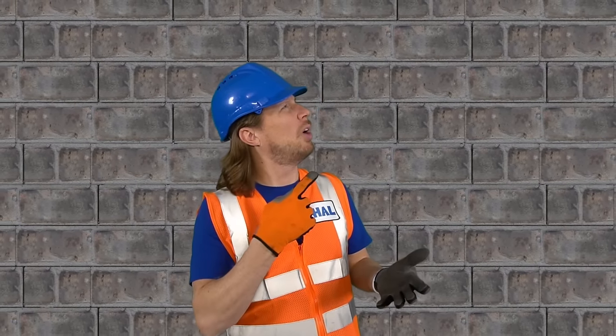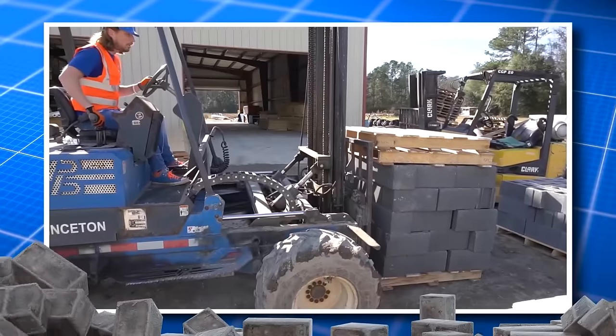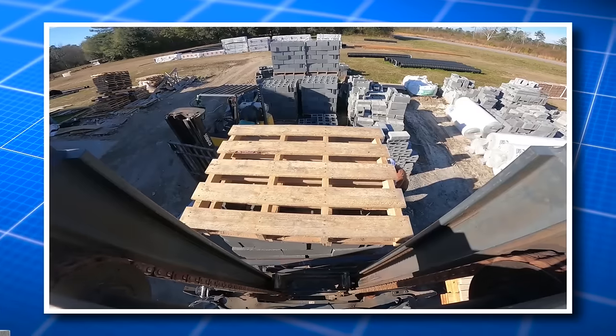What are we gonna do with this big old pile of bricks? Big old pile, yes, big old pile. So many of them, lost count after number 6. 1, 2, 3, 4, 5, 6, oh no. What will I do? Wait a second, oh yes I know. Hal's got a forklift, he can shift them like a pro.